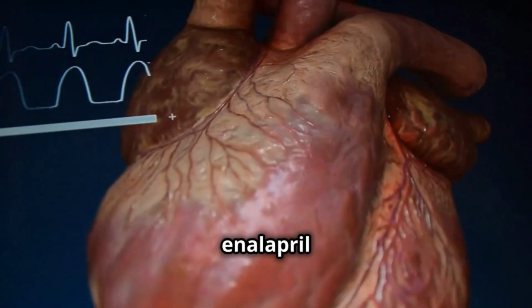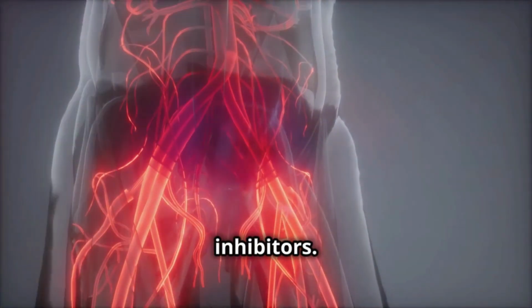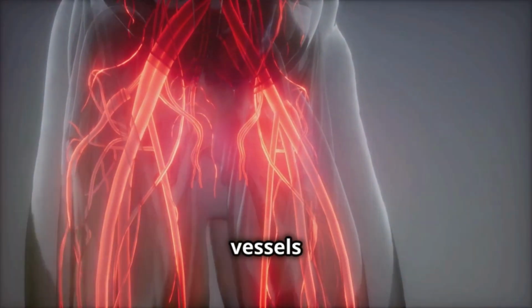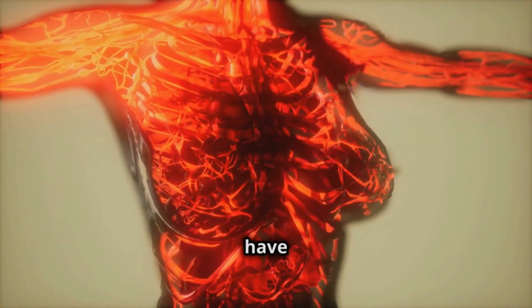So how does Enalapril work? It belongs to a group of medicines called ACE inhibitors. These medicines relax the blood vessels, which makes it easier for blood to flow through the body. By doing this, blood pressure goes down and the heart doesn't have to work so hard.